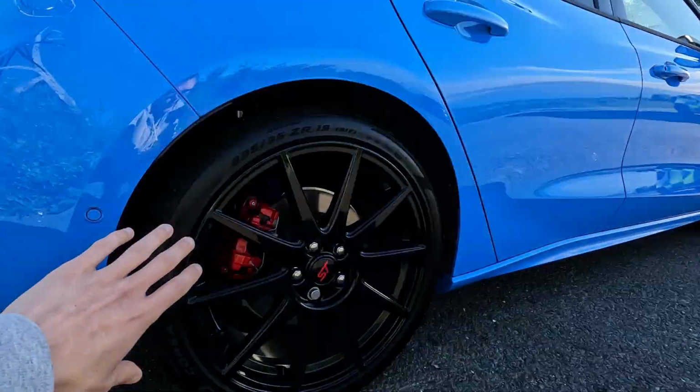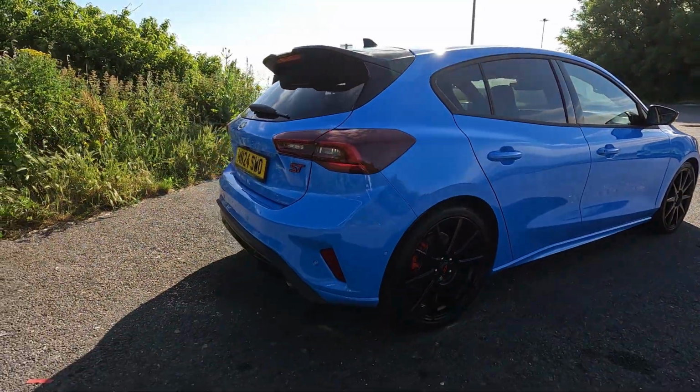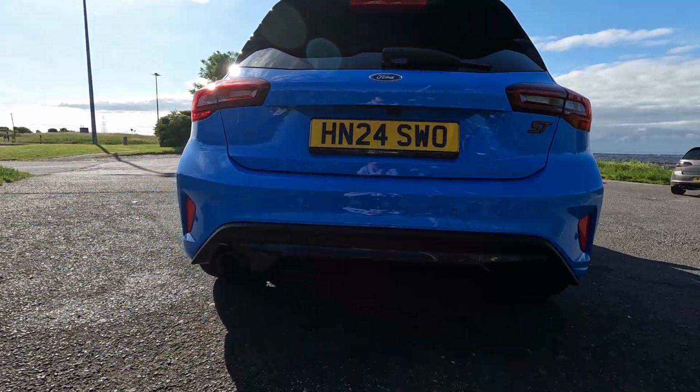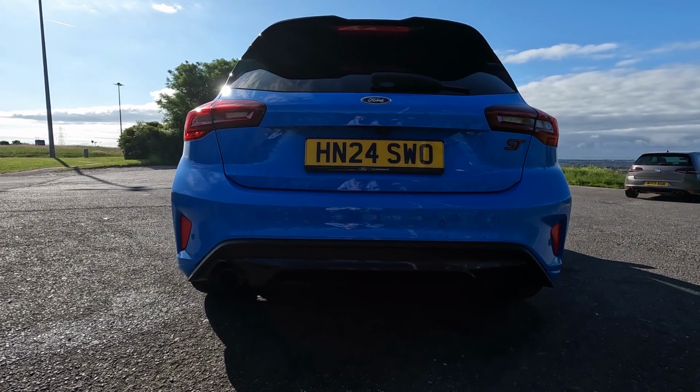Again, the wheels look brilliant. They look really stunning. We'll get a bit of the rear end as well, just shown here. Got my Golf R in the background actually. We're in an unbelievable location.